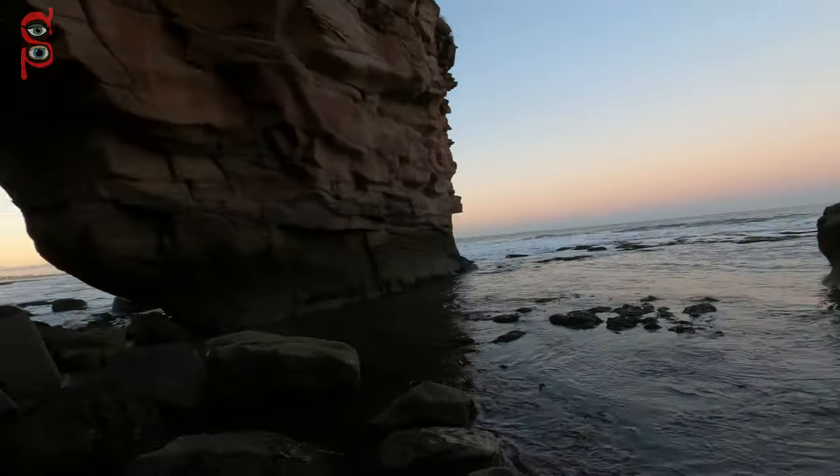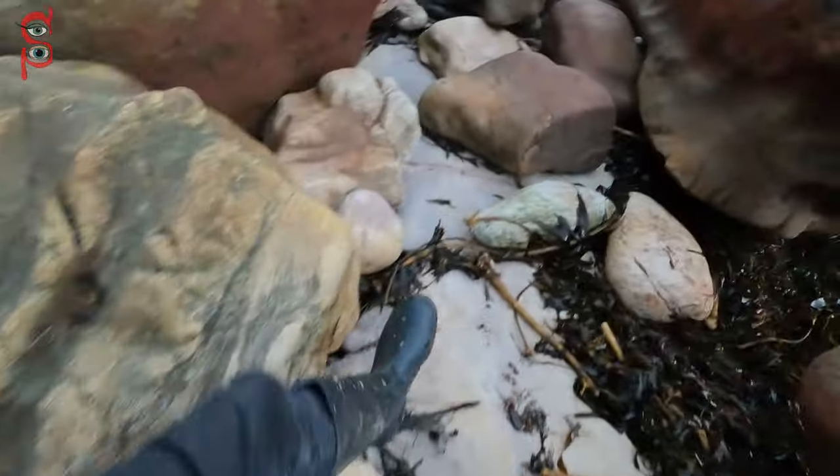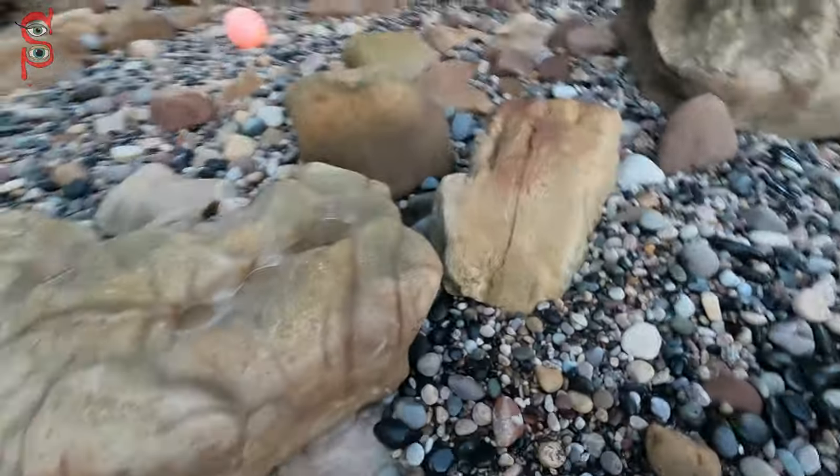And I did jump down, despite being worried about getting stuck. And actually, I did almost get stuck. But I'll tell you about that in a minute. But look at this place.